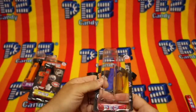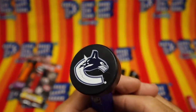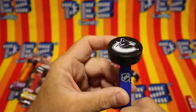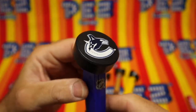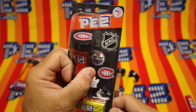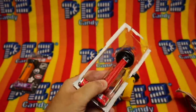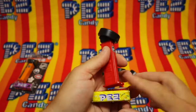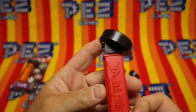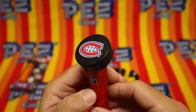Vancouver. Vancouver. Blue 7.5 Hungary stem. Vancouver Canucks, eh? Montreal Habs. Lemon and cherry. And a red 7.5 made in Hungary stem. Oh, don't you just love it? I know I do.